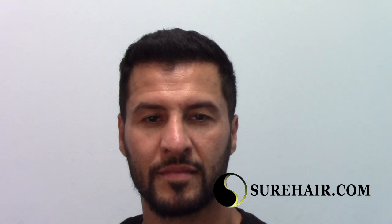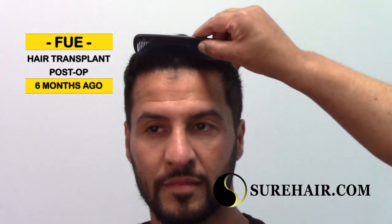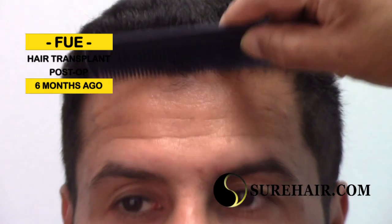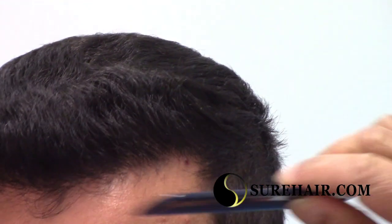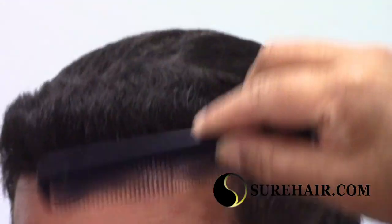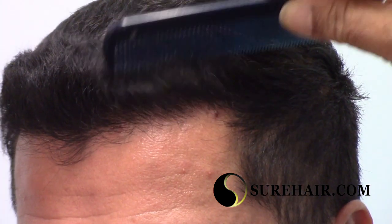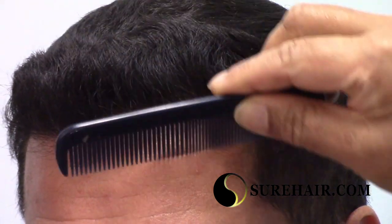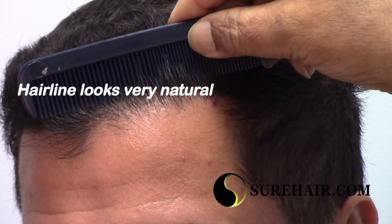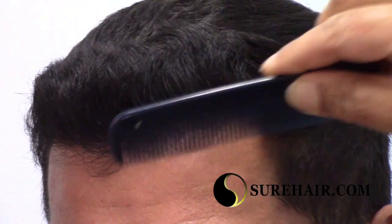And this is 6 months later. And let's have a look. So this is the front, which is always, he's always strong in the front. But this is the side. To your right a bit. Okay, you can zoom in. You can see he has got incredibly good growth. Very high density, especially when you consider it's only 6 months. And you can see hairline is very natural, soft, all ones, very silky.